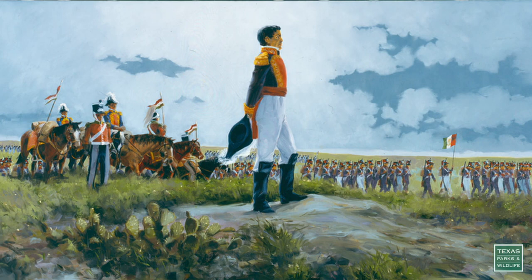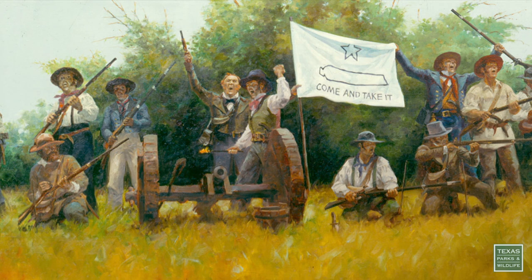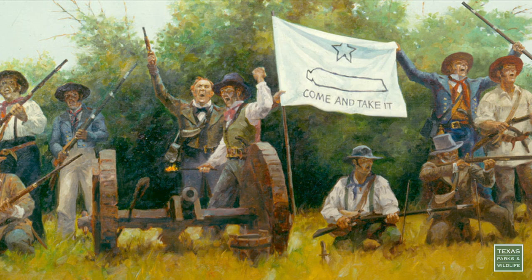Mexico's President Santa Anna and his army had come to Texas, a part of Mexico at the time, to put an end to the revolution for Texas independence. After massacres at the Alamo and Goliad, Santa Anna and his soldiers marched in pursuit of Sam Houston and the Texan troops. The two forces met on the open fields of San Jacinto.